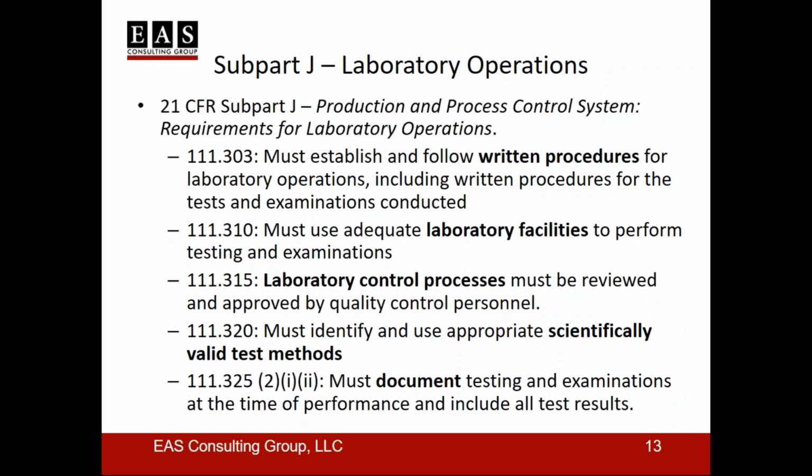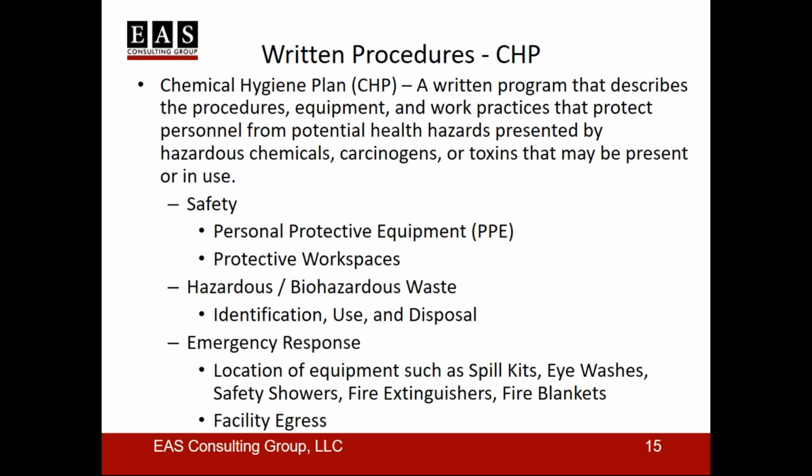So this is 111.303, which talks about written procedures, 111.310, which talks about the laboratory facilities themselves, 111.315 talks about laboratory control processes and the requirements for quality review of those. 320 talks about scientifically valid test methods, and 325 talks about documentation systems. So we're going to tackle each one of those. First, we're going to talk about written procedures.